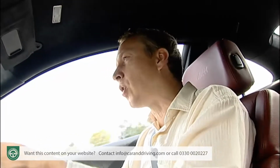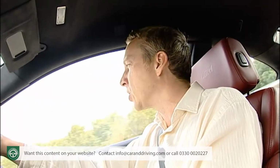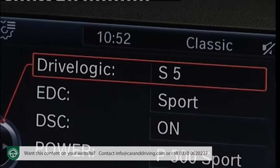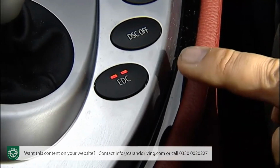Now, as with the M3 and M5 models, this M6 offers an M-Drive management system that enables you to set the car up for your own particular driving preferences or to suit the type of driving that you're going to be doing, much as a race team would set up a race car. So that means that you can pre-select particular settings for, say, the power button, the SMG gearbox, the DSC stability control, and the EDC electronic damping control, which via this button here enables you to select normal, comfort and sport settings for the suspension.